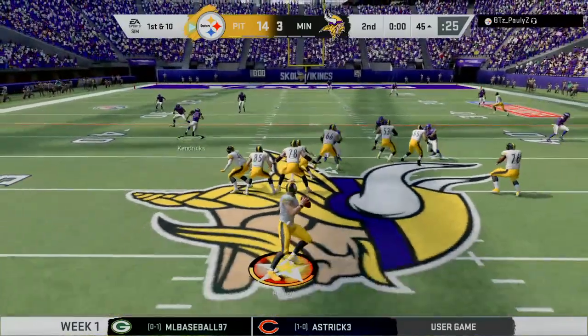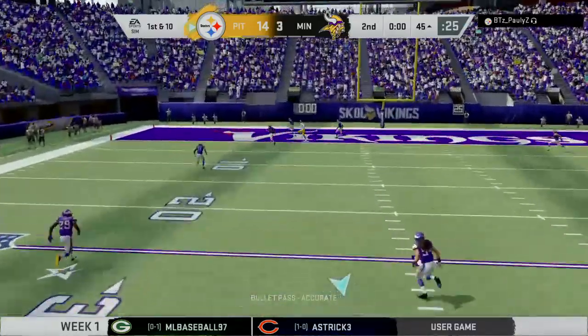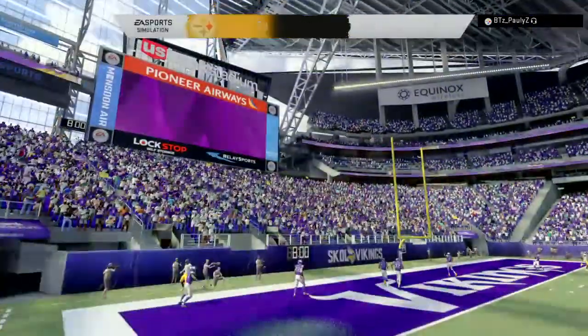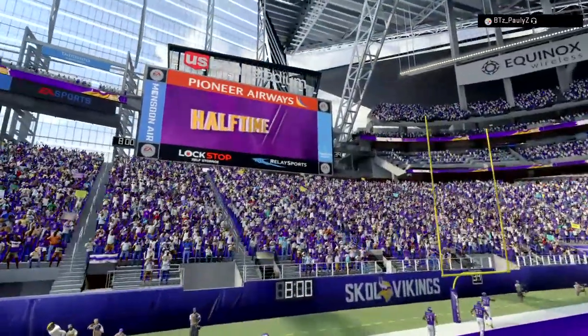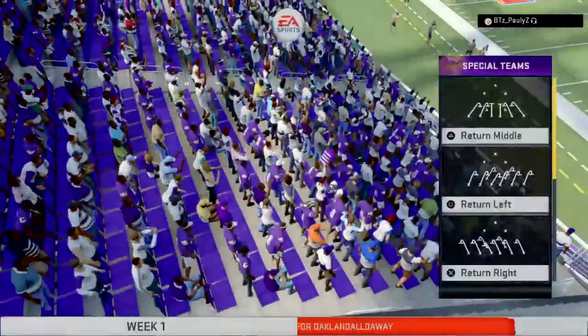A final shot before break. Herbert going deep to the end zone for Juju. And that'll wind up incomplete. Try to give his man room to run under it, but it's second down. So we've reached halftime here on opening weekend.